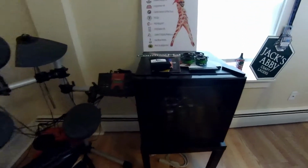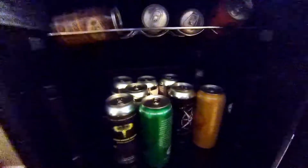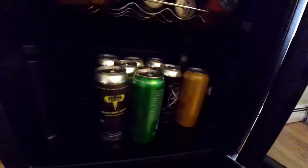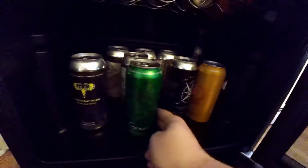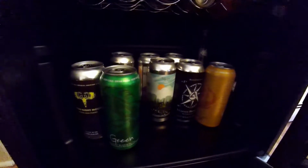Boom, beer fridge. Let's check it out. Things cycle in and out, and yes, no one judge me at how awesome some of these beers are in the beer world, but it's a small fridge, got it at Lowe's, and it holds a bunch of beers. I got some Greater Goods, some Julius, some Green, some Arc Point from Belchertown, some 46. My dad took a trip to Treehouse, so that's why it's all there.